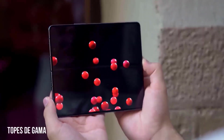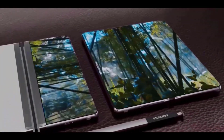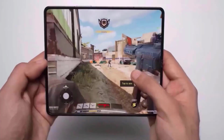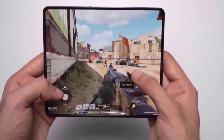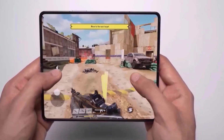Now, since these rings seem to be very pointed, rubbing your fingers over them might leave a mark. The Z Fold 6's cover screen was supposed to support the S Pen, however that feature is currently absent. The Z Fold 6 can now support an always-on display wallpaper, much as the S24 Ultra can.